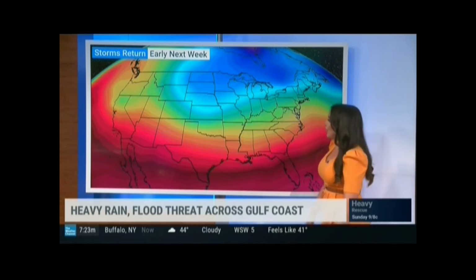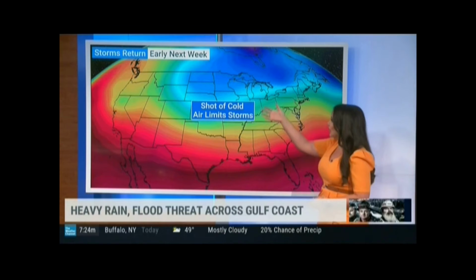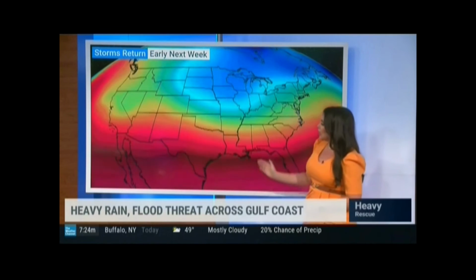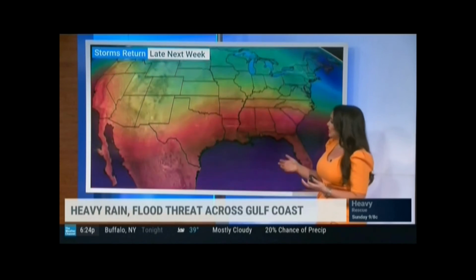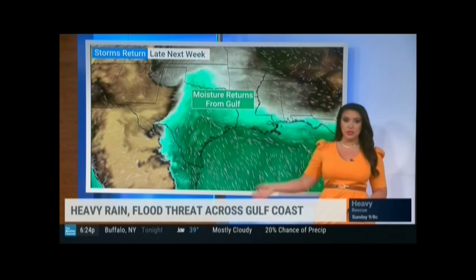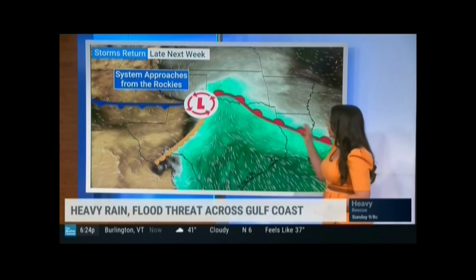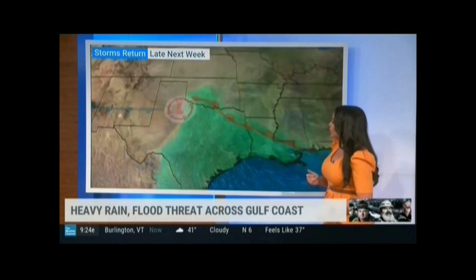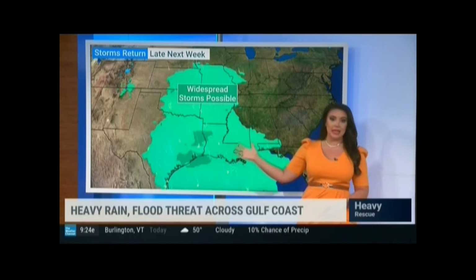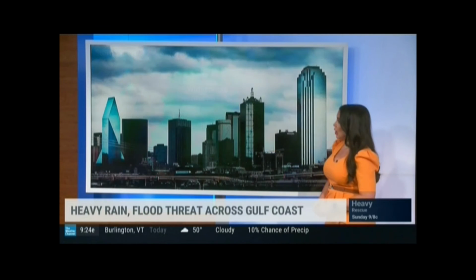Trying to steer clear of this wet weather across the south, but that's not going to happen next week either. Here's what's going on. We've got cold air. It is going to stay kind of locked in across the northern tier, but across the south, we're staying locked in this kind of warm, humid pattern, especially as we head into the later part of next week. Moisture off the Gulf ahead of our next system that's going to be approaching from the Rockies, as that low pressure system counterclockwise circulation draws that moisture up across Texas, up across the southern plains and the Mississippi Valley. We've got that chance for storms as we head through the latter part of next week.